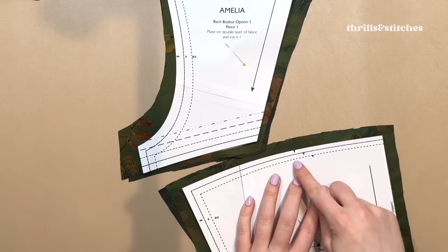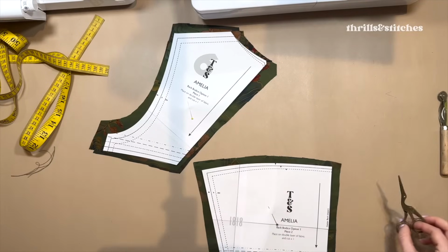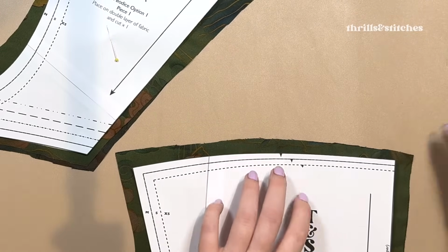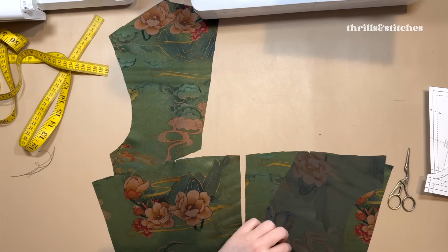You will see that there are notches here, and you want to make sure that you transfer them to your actual fabric because they help you orient yourself in terms of where you need to place things. So I'm going to make sure that I add a little notch here in my seam allowance. These are my two sides, and now I'm going to pin the top to the bottom, right sides touching. So I fold the top down like so.